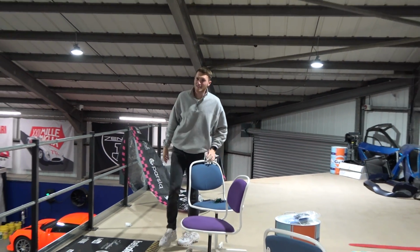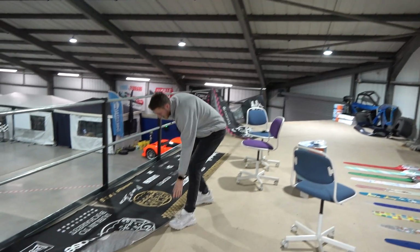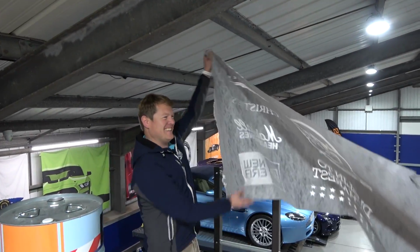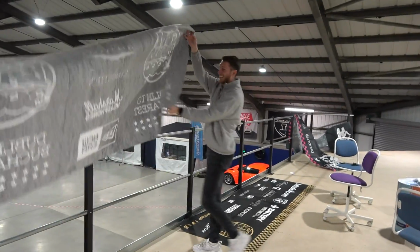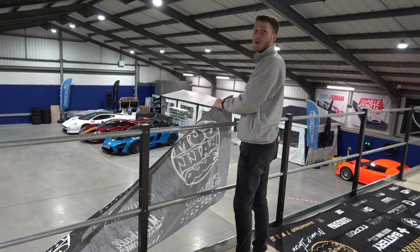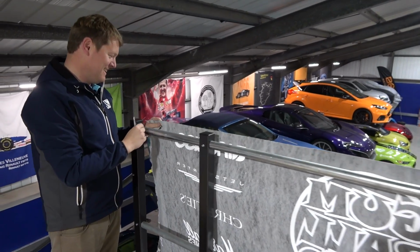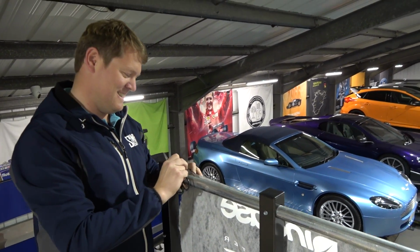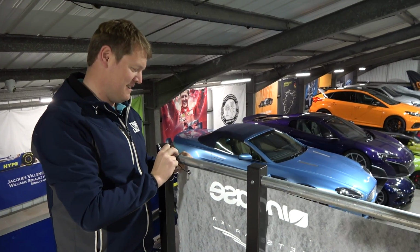Right, where do you want me? This end. Ooh la la. What? Things are taking a turn here, guys. Right, let's get this one over the banister, the railing. And Tim is going to slot the first one through now and get that zip tied up. Oh, is it? I was trying to think of the terminology there. Zip tied, that's the one.